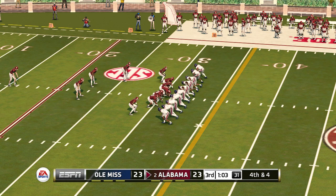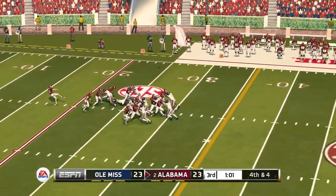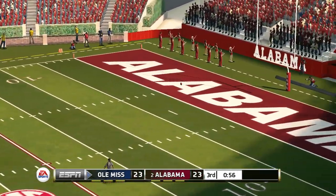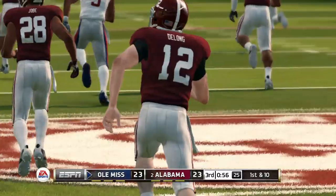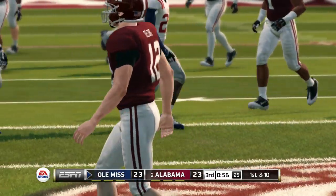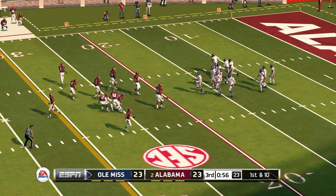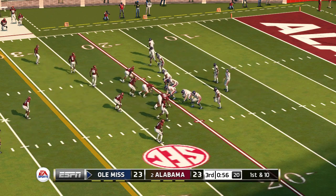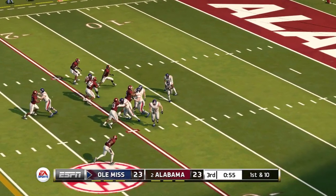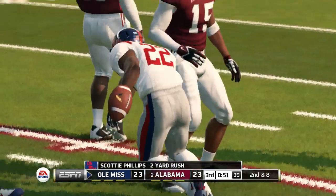The punt upcoming, and they're going to come after this one. It's away, and it's a booming punt. This punt goes over the goal line, and this will be a touchback. Now's when you start to approach each drive thinking that if you take the lead, then the momentum you gain feels that much more powerful. Makes it to the 22-yard line.